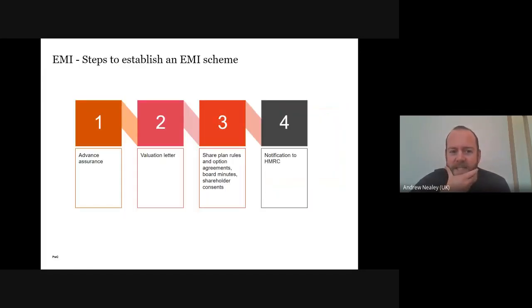Just moving on to the next slide, and this covers the steps to establish an EMI scheme. So these include, firstly, an advance assurance, whereby a company is able to write to HMRC with the background information in relation to the company and seek HMRC's confirmation that it agrees that the company qualifies to grant EMI options. It's also possible to agree the valuation of the shares over which the EMI option is being granted. And we'd usually recommend doing this as it provides certainty in terms of the tax position, and also on a future exit when a buyer might do their due diligence, it's often one of the things that's requested.